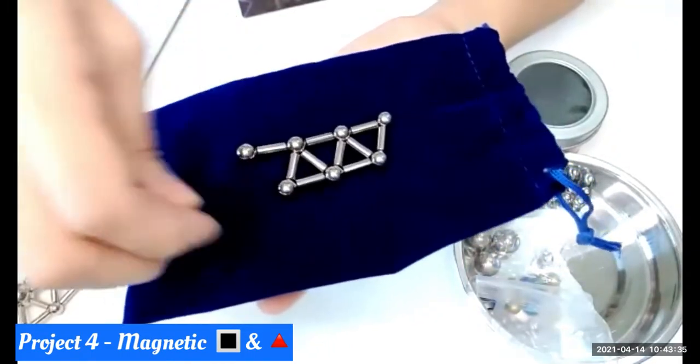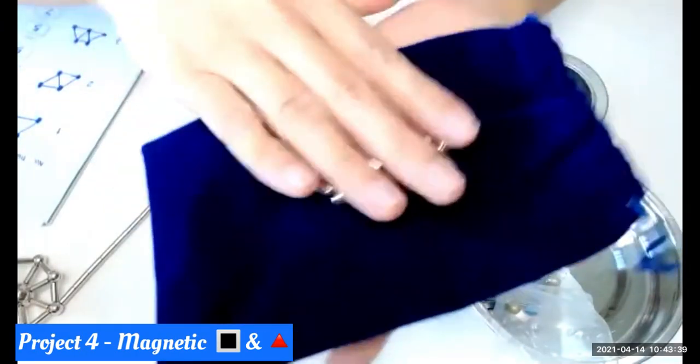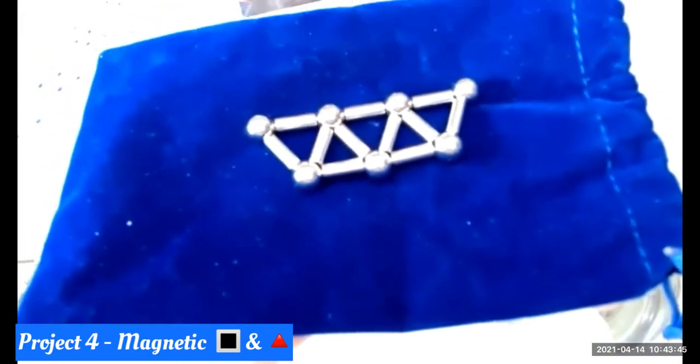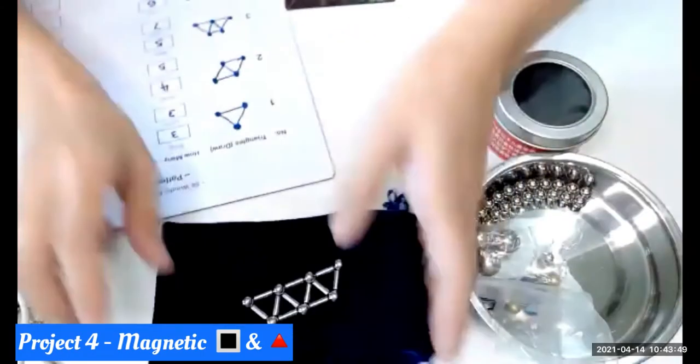Why do they look like atoms? Yeah, they do. It's kind of like DNA or something.